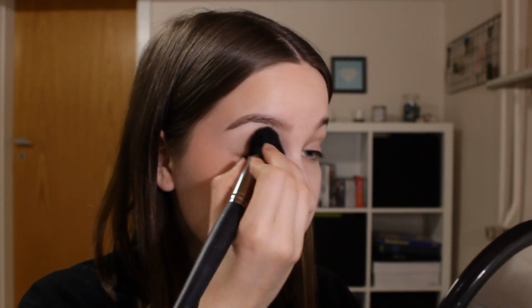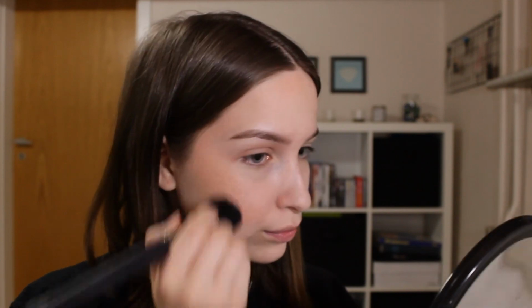And I'm gonna apply a little bit on my eyelids again, because I usually apply bronzer there, so I thought it would be funny to try it with blush instead. You know, just so there's a little bit of color on my eyelids. Did I bring it down too far? Maybe. I'm gonna try to blend it out a little bit with this makeup sponge. I'm just quickly gonna do the other side off camera.